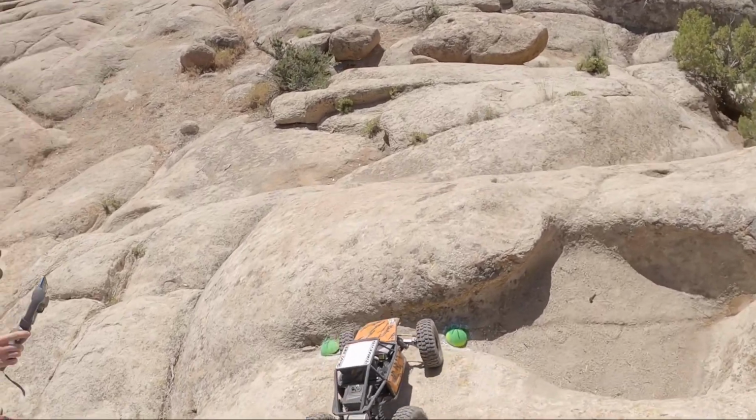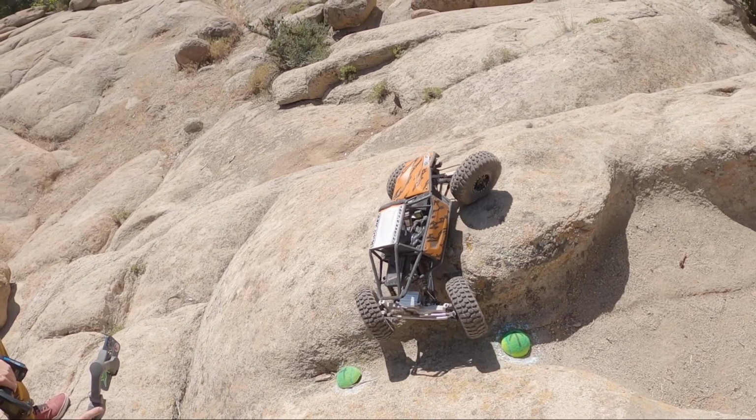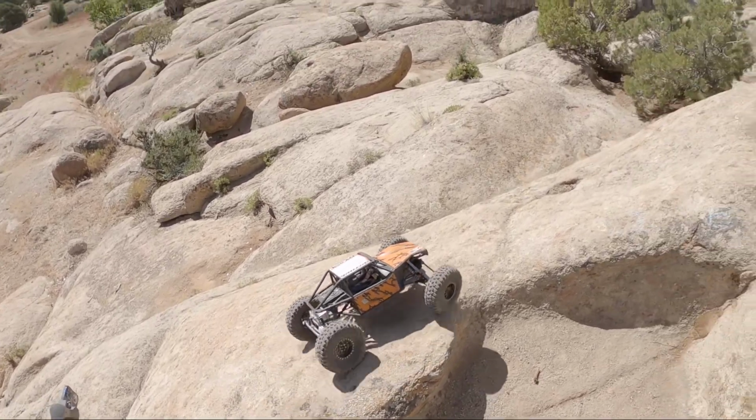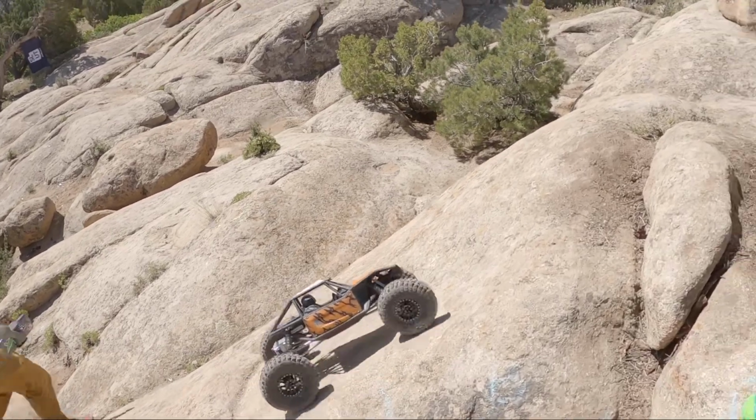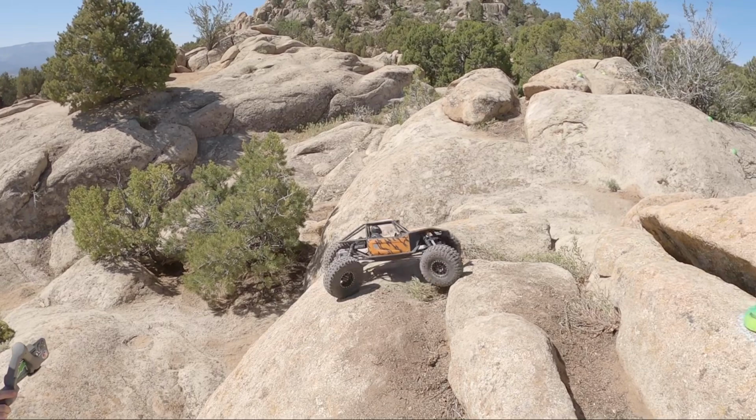Gate number 4, dropping into this little crack, pops up and out the other side. I do have about 25% overdrive going to my front tires, and that helps pull the front end of the car up and out of that crack. In situations like that, it really helps out.